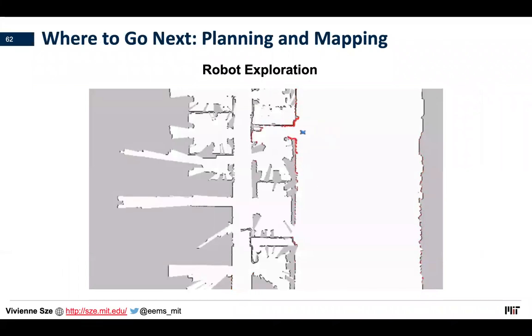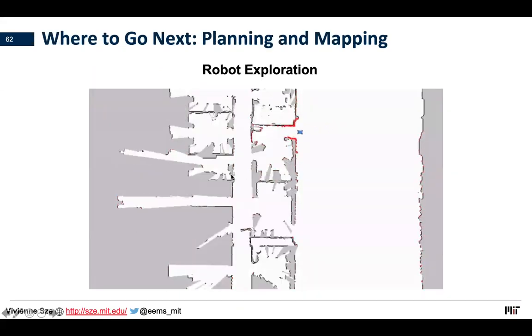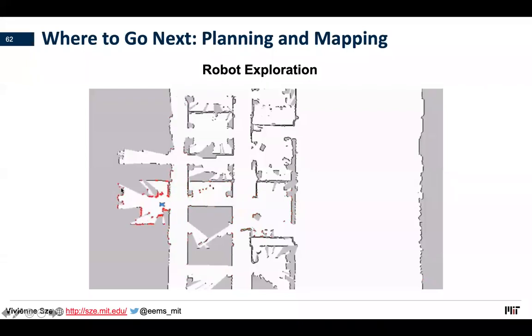All right, I want to end my talk by going back to robotics. There was a lot about DNNs, but let's say, after you've figured out where you are, you want to figure out where you want to go next. So let's say you're a robot trying to explore a completely unknown environment, and you have a depth sensor that you're scanning, and you're building this map. The white part is unoccupied, the gray part is unknown, and the black part is a wall.